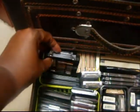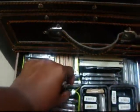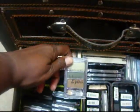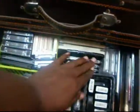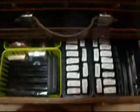Eyeshadow, small palettes, my Milani quads right there. This is some trios by Wet n Wild. More NYX trios right there. Like I said, just various little shadows, off-brand shadows, a gift from Modiva 38. Just different little shadows and stuff that I have in this drawer.